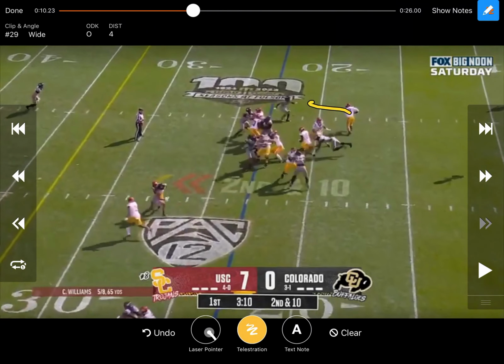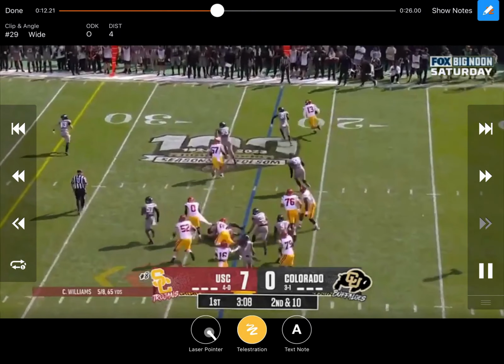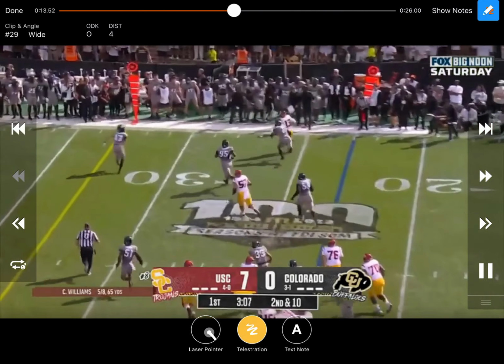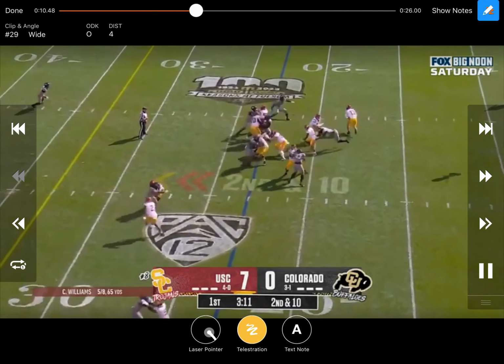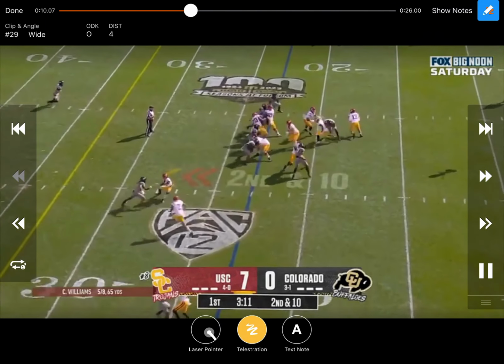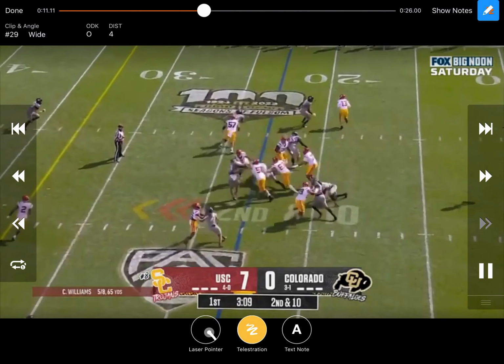Now it's one-on-one with Caleb Williams in the corner. He gives him a little shake right there, outruns him to the sideline right there. Great play there by Caleb Williams. Obviously seeing that this guy was squeezing pretty hard, probably going to tackle that back or have a good chance to get him on the ground or slow him down. So he has the pull, even though there's an extra guy outside. He knows that's a better option than just handing it and getting a negative play.